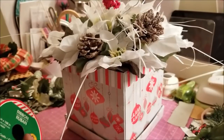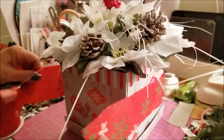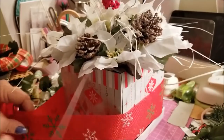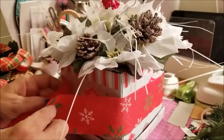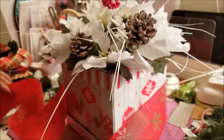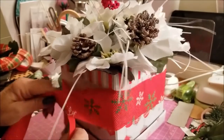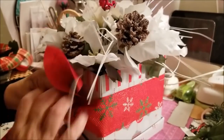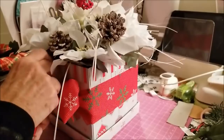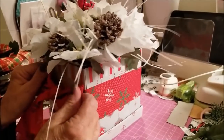Now we're going to add the ribbon. And this is wide and thick ribbon. So what I'm going to have to do is make sure that I have enough to make a bow. And we'll cut that right there. Alrighty, and then we're going to add our bow. And I am the worst one for making bows, but we're going to try. You play around with it enough, you'll probably get a cute little bow out of this. I'm going to redo the bow in a minute.